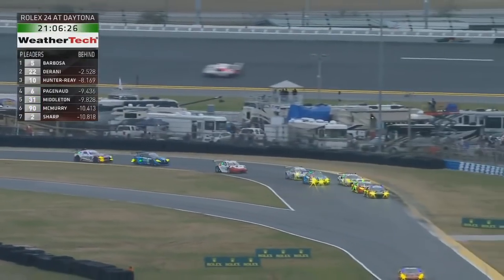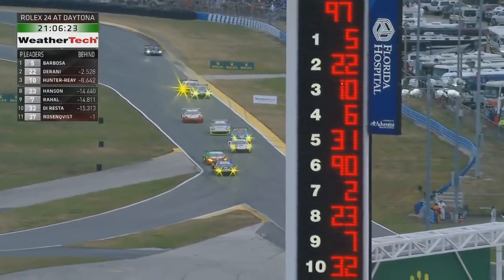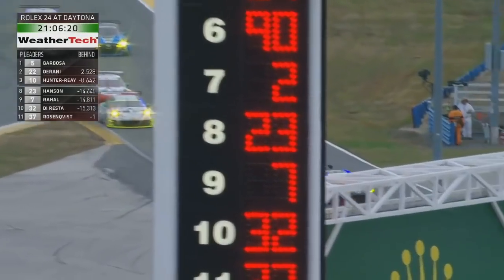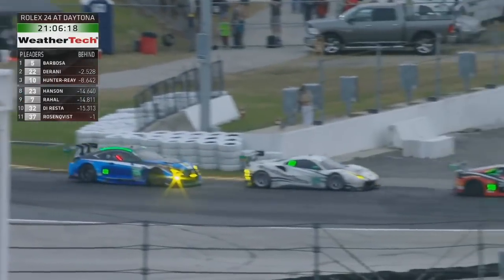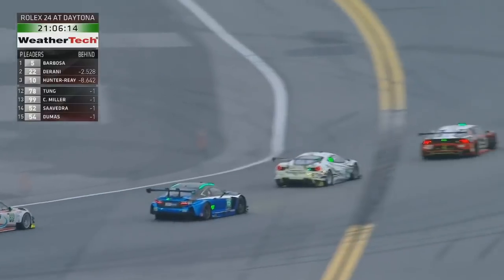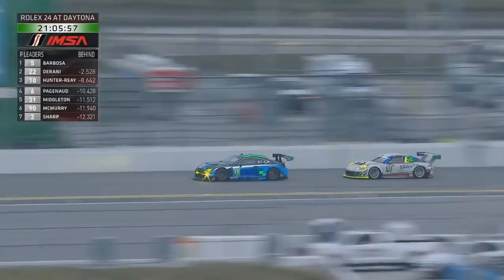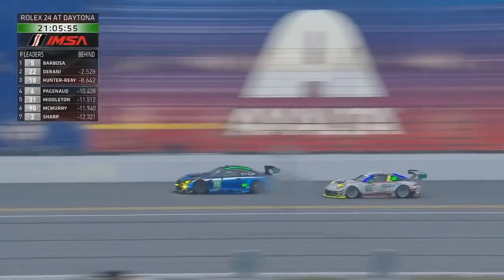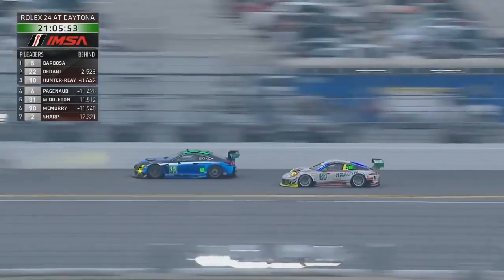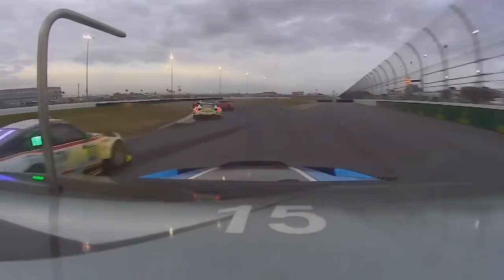Pipo Derani in the 22 car is 2.5 seconds behind, just losing a couple of tenths of a second each of the last 2 laps. Don't be too worried about that yet. Sunset, by the way, is set for 5:58. So it'll be half an hour or so, and we'll be pretty much dark out here. And then a long night time stint.